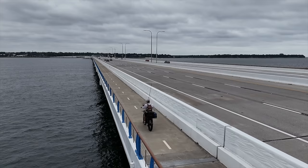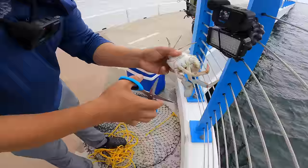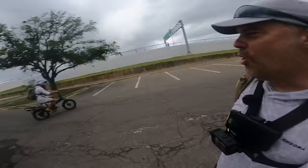So we loaded up our KBO e-bikes and decided we'd use those to maneuver around the bridge to find the hottest fishing spots. So we grabbed a few dozen blue crabs and decided we were gonna go battle some bridge monsters. Good morning, guys. We're out here in Pensacola and Brad's riding his flat tire.